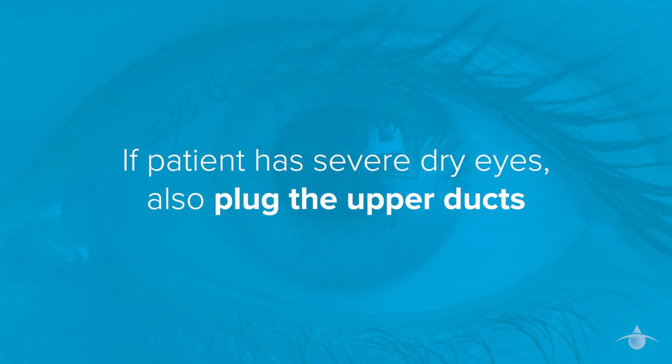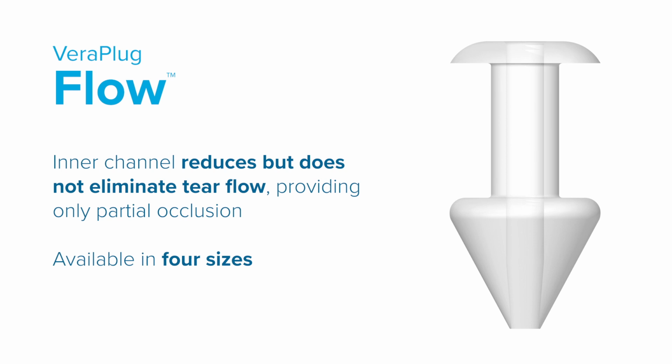And in this scenario, you want to take out one of those permanent plugs, and you could replace it with a flow control plug. The flow control silicone plugs are a very nice invention, and the VeriPlug Flow by Lacrivera works excellent, and it comes in various sizes. You want to size it to the puncta appropriately. But in these patients where you're getting too much watering with 2 full permanent silicone plugs that are occluding the ducts, you can go to this flow control plug. And the flow control plug is going to let a certain percentage of the tears through, but it's still going to keep a large amount of tears from leaving that puncta.